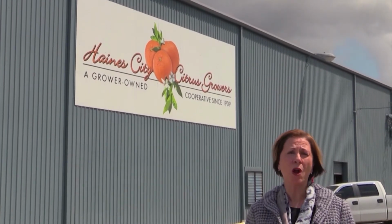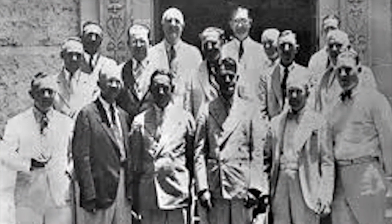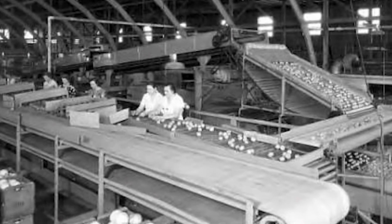Family and private growers combined into cooperatives and exchanges to secure contracts for best transportation cost to ship in bulk, allowing the smaller growers to combine with the larger growers to sell their product. With the establishment of the Florida Citrus Commission in 1935, rates were regulated and locked in, providing Florida growth in the fresh fruit arena.